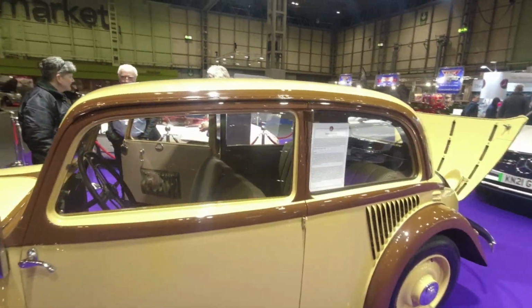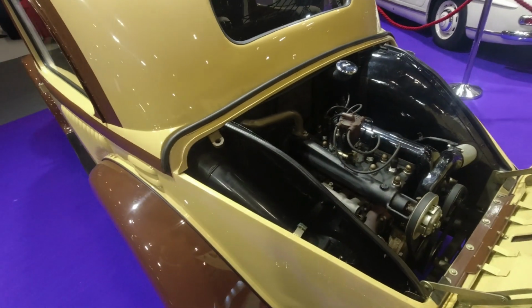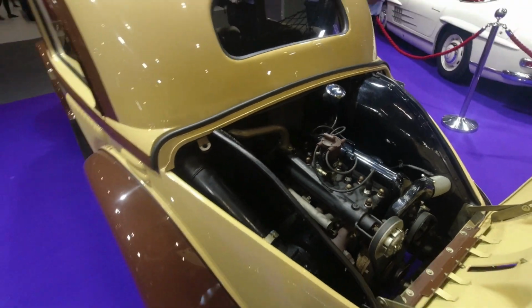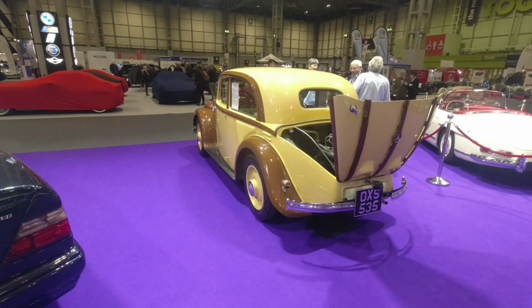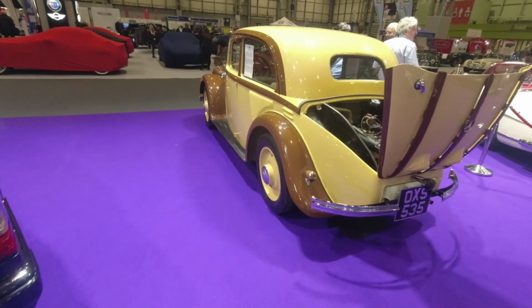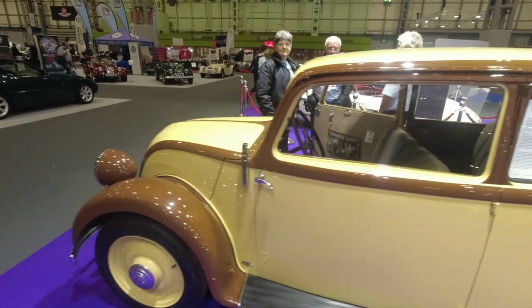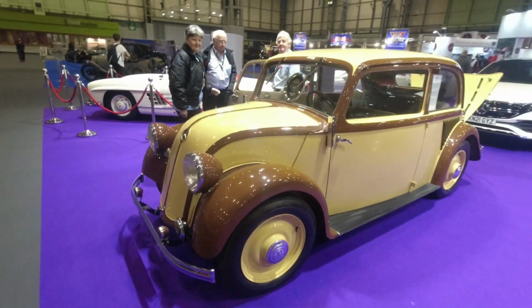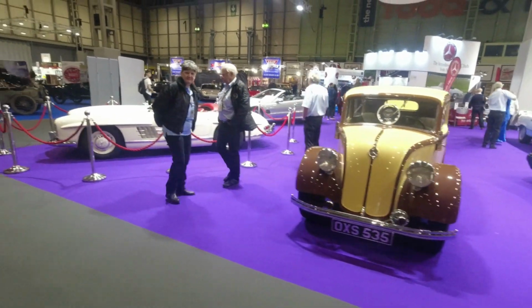1934 Mercedes-Benz W23 130. It's rear-engined. The engine is here at the back. Mercedes-Benz's first rear-engine car, apart from the earlier dog carts, the very first production car was rear-engined, of course, and the first four-wheel drive. I've never seen one of those cars ever, so that's an absolute delight to see here on the Mercedes-Benz Club stand.